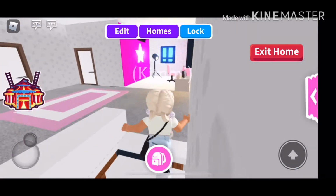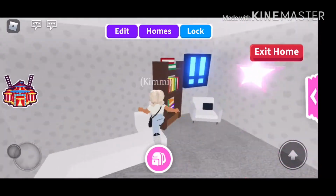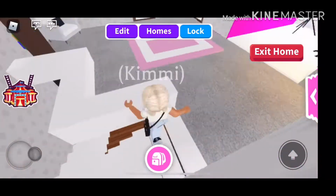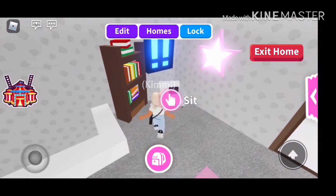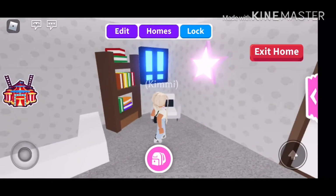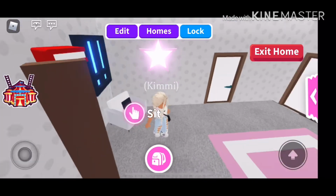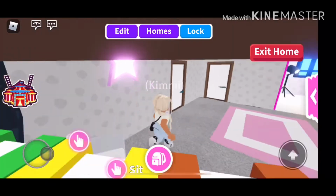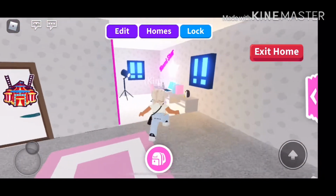Now let's go upstairs. First of all, I put this here because if a baby is in the house, it could probably just fall. Anyway, over here we have a little seating area where you could sit down and read some books. And then I put a star there because those stars are just so cute. Then we have a little rug here, which is adorable.